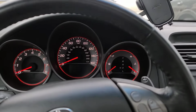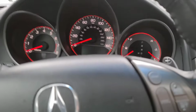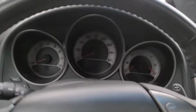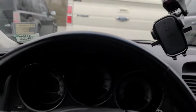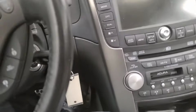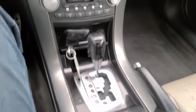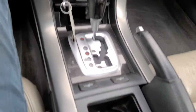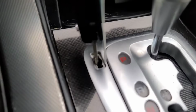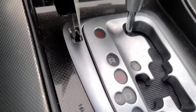All right, I got an interesting one here you don't see very often. This is a 2008 Acura TL, and it's an S. Now, what the S means, you got me. Apparently, we got something going on down here to get it out of park. They've got the spare key shoved in there.